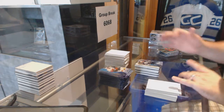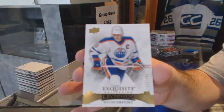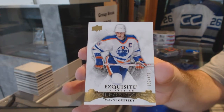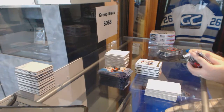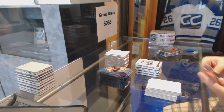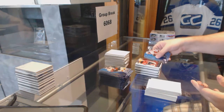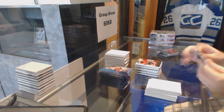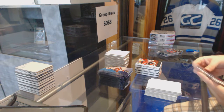We've got for number to $4.99 Exquisite Base, Wayne Gretzky for the Pacific Division. Wayne Gretzky. Nice card. We've got a $12.99 Jake Virtanen World Juniors for the Pacific Division.